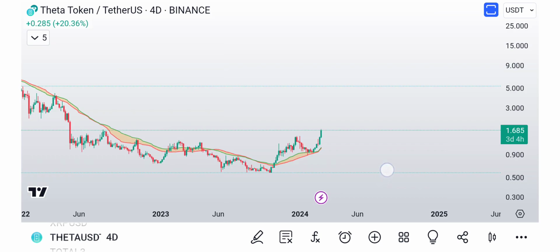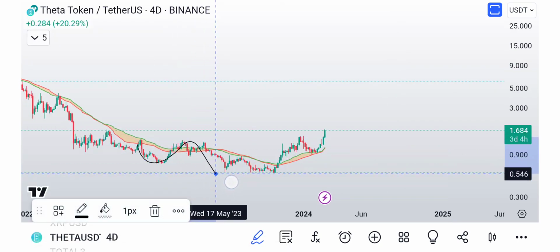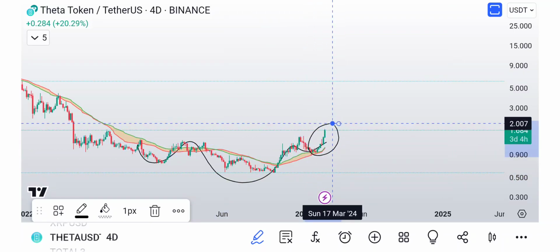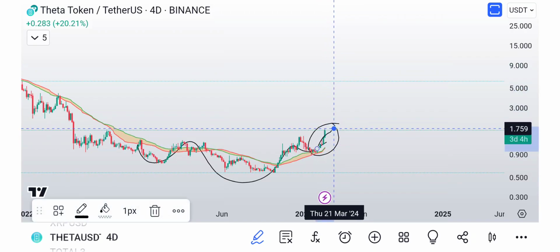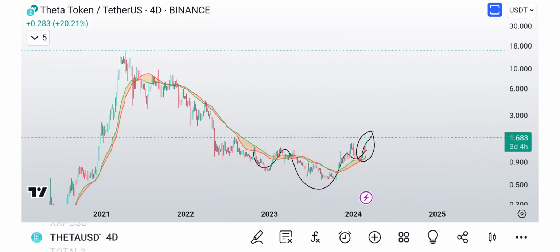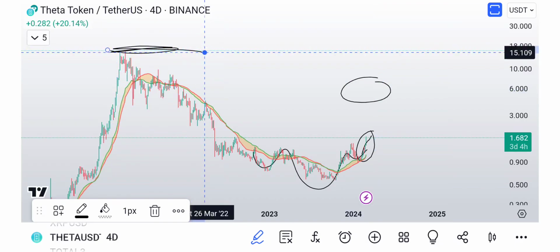So for me, this pattern where we broke out of and we're continuing to break out, remember, it might not go in a straight line, but it could take a couple weeks, couple months, regardless of what it is. It gives me more conviction that we are heading up here. And if that's the case, then I have more conviction of eventually breaking out of here.